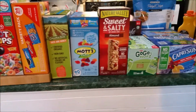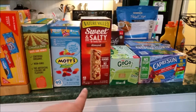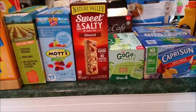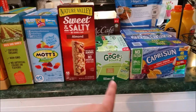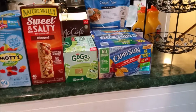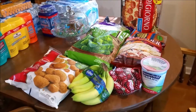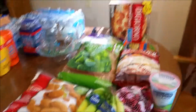Then the Mott's gummy snacks. These are absolutely delicious. We use those if we go hiking or if we have sports or an early morning at church. Just something so that at least there's something in our bellies. Then a Go-Go Squeeze and Capri Sun. And yeah, Capri Suns are bad for you, but it's cheap and it's something that the kids enjoy, so I get them.